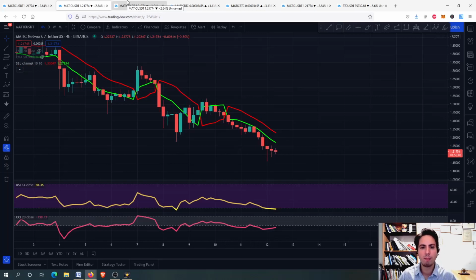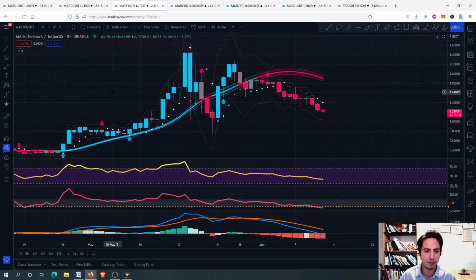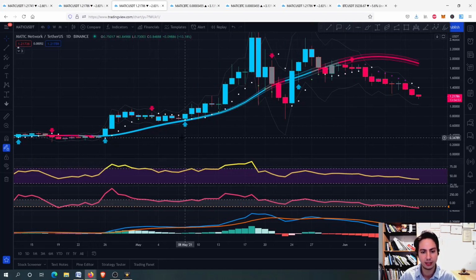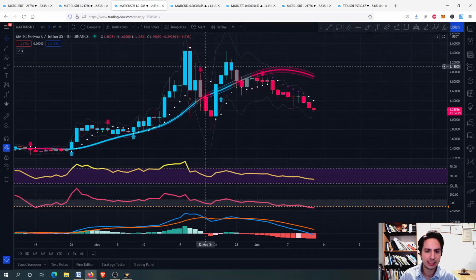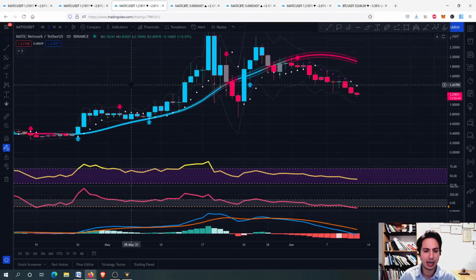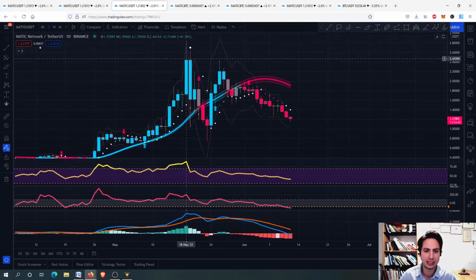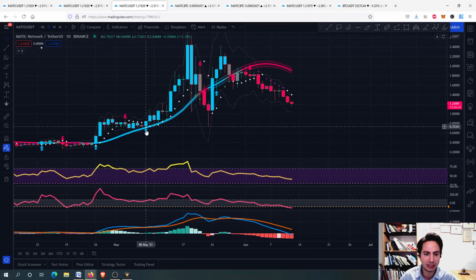Let's go to MATIC against USDT in the daily frame. You can see this indicator here is very, very good. When we have the blue arrow here, we are buying, right? And when we have the red arrow, we are shorting. And you can see that we are buying here and we sell here. So this indicator is good because we take profits. It is a very good indicator, guys, but you can't predict with this indicator exactly the top.